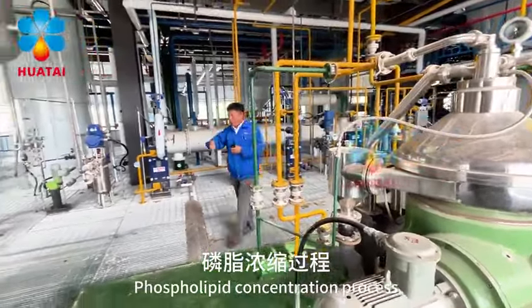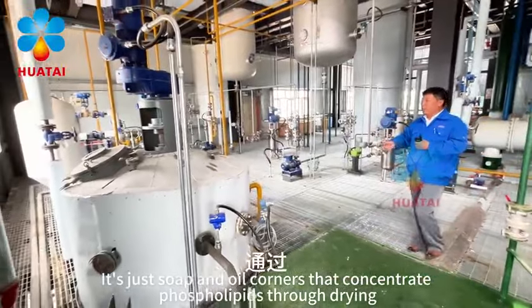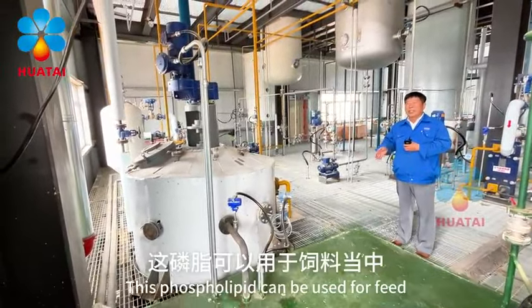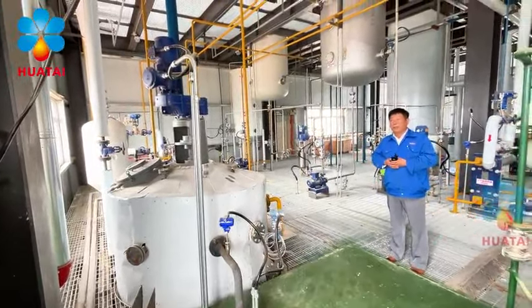Phospholipid concentration process. It's just soapstock and oil that concentrate phospholipids through drying. This phospholipid can be used for feed. It can also be used as chemical raw material.